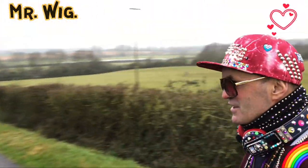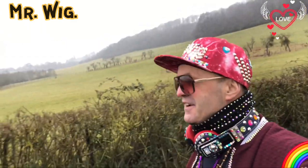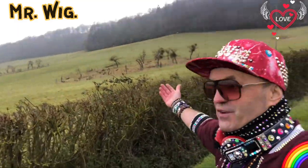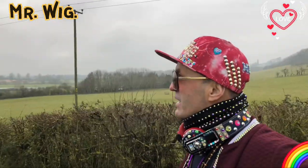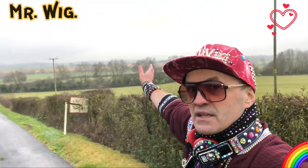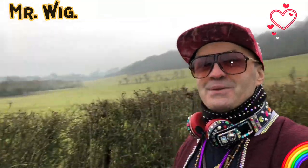Lots of trees, very healthy here. Fresh air, clean air. The views are just to die for, aren't they? Imagine in the summer when you can actually see a good couple of miles from here, as Malvern Hills is in this direction. Really beautiful.